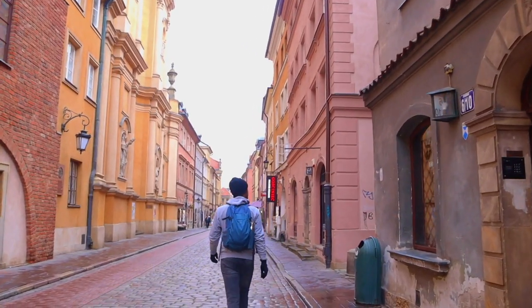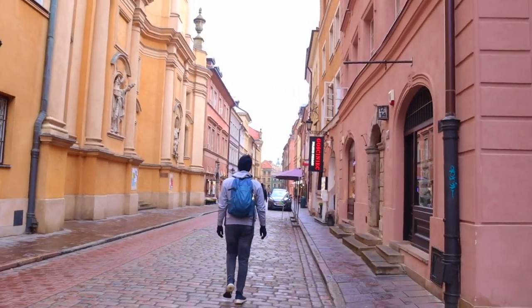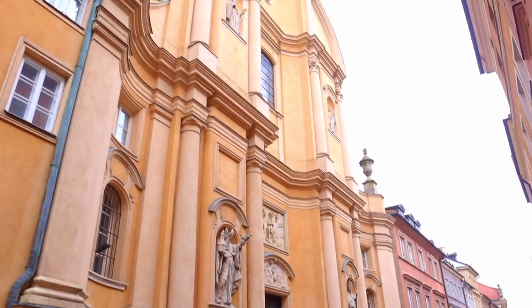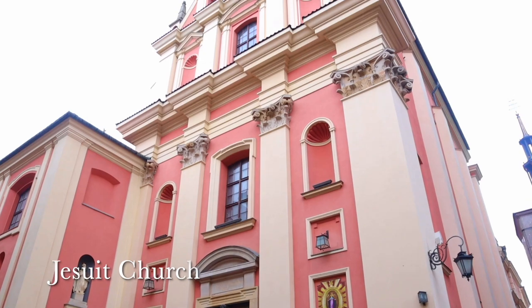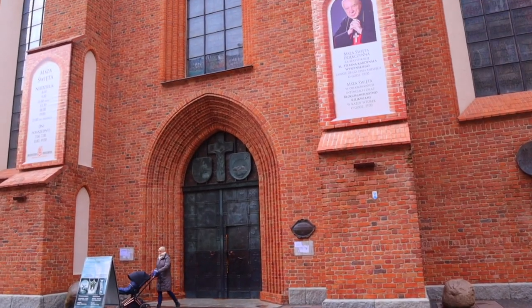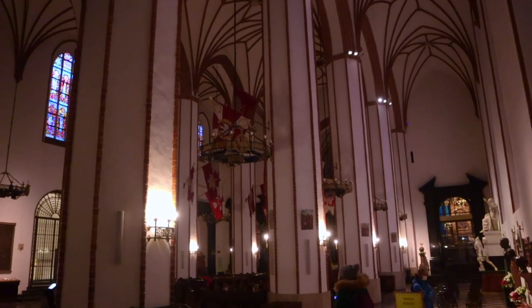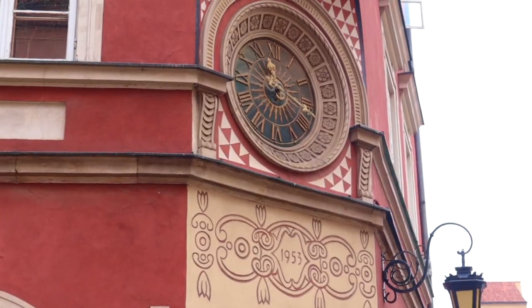Walking the old town with no specific plan, but it's very cute. The streets are very tiny and then the colors, so colorful. Oh, that's a cute building. That's cute. So this church is very different. They have a lot of national flags and coat of arms types of flags. And then you also have a few sarcophagi of important people.